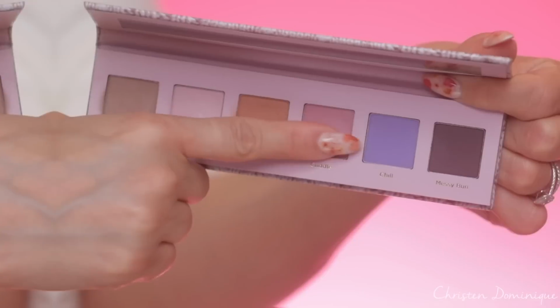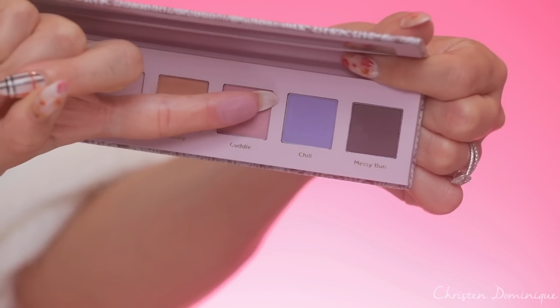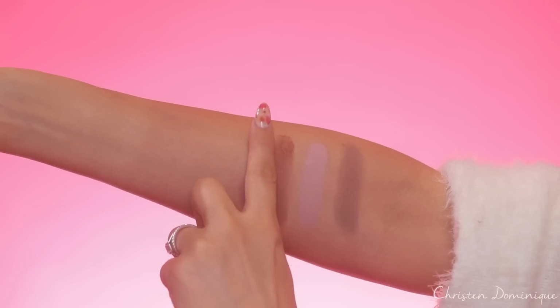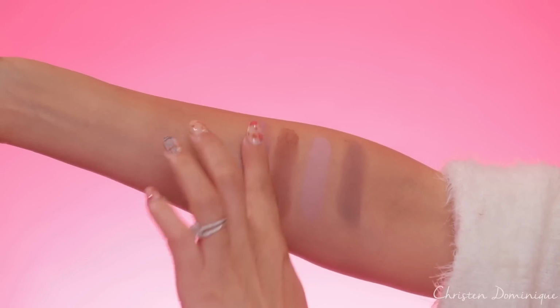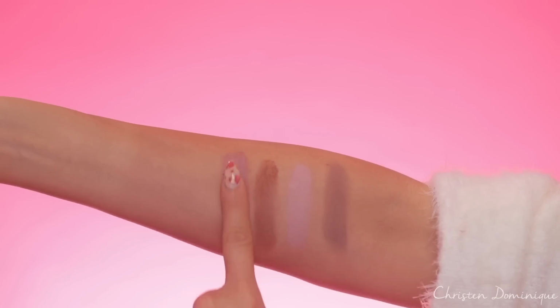Ooh, you are gonna turn heads. The dimension on your eye is just gonna pop. It's gonna look like a celebrity did your makeup. So these two colors together for the crease are my favorite. The next color we have is Cuddle, and it's a rose mauve color that I like to put on the lid. You can wear it anywhere, crease, lid, it's matte. So all these shades you can wear anywhere you want them, and you're gonna get a beautiful multi-dimensional look.